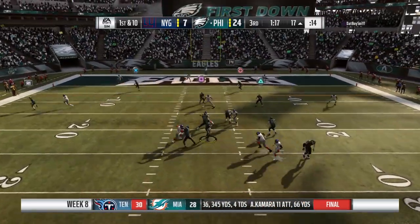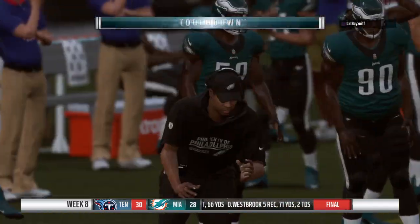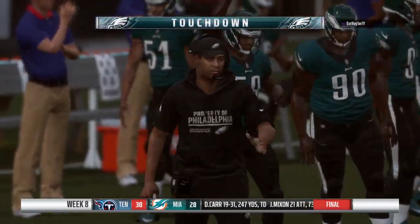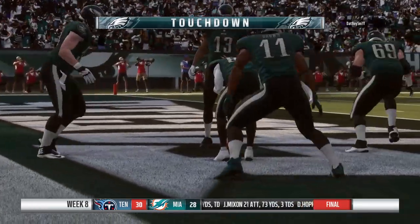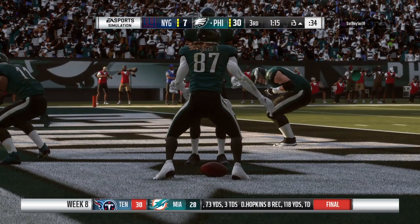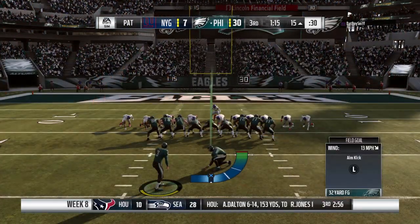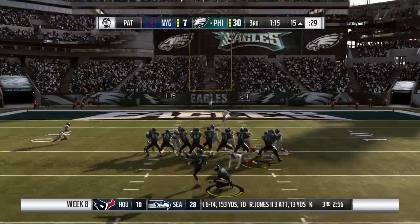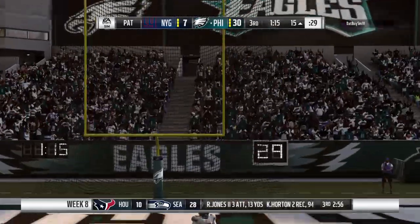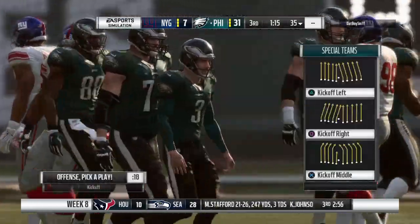Now Mariota. His throw caught at about the 5. And he is into the end zone. Touchdown, Philadelphia. Will Fuller with touchdown number 7 on the year. And the Eagles add 6 to their lead. Lutz good on the extra point, and the lead is now 24.